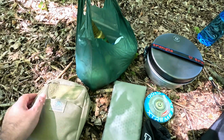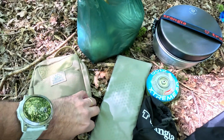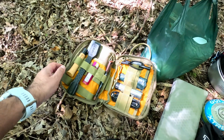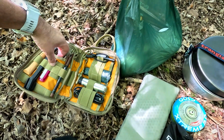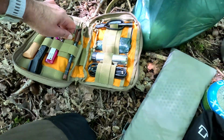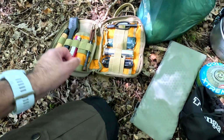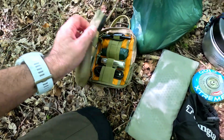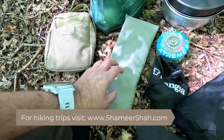All my food. I've got this little bag here which I put all the little things in that I don't want to be digging around for: a lighter, utensils, a knife. I've got a little coffee cup in here if I need it. You know, torch, fire lighter, a few batteries in here for my camera, bits that I might need, and definitely need these here. I've got a little table to cook my food on.